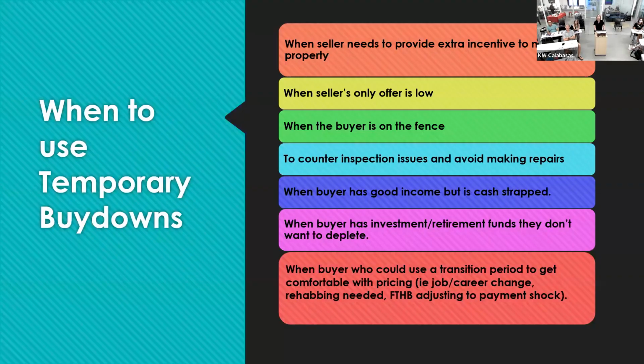Okay. When do we use temporary buy downs? We can use it when the seller needs to provide extra incentive to move the property. You can use it when the seller's only offer is a low offer. So how many times have you had an open house, you get no offers, or you have one offer, and it's a crummy low offer. You want to say, how about if we do this instead?